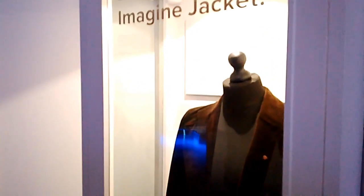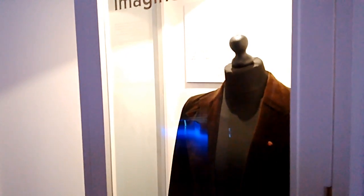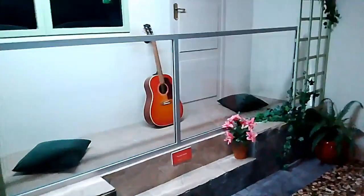Of course, George Harrison was known for going to India, and he sort of stuck with it after. This was one of his guitars that he frequently played, George Harrison, and he would sit there and play it. Could you imagine, no pun intended, but this was actually his guitar. Wow.